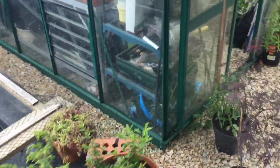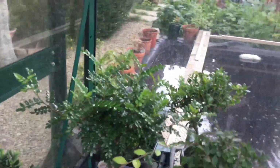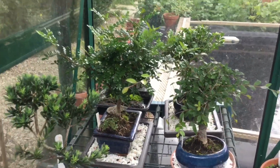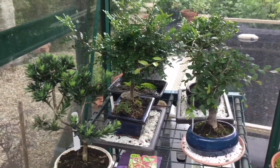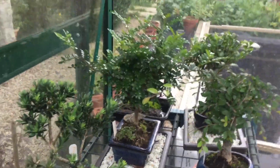Then I've got to get the guts up together. These are the ones that I bought. These are my most expensive, well, valuable. They cost me the most, and I've got to get the confidence to actually start pruning and shaping these now they've started growing, which I'm a little bit daunted by. So just got to get some confidence there and I can start pruning those up.